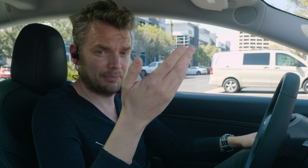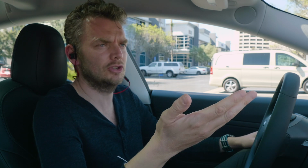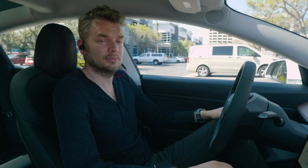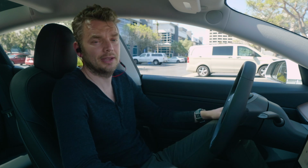The other thing, particularly if you've got a family, is that performance model on performance suspension and 22-inch rims. 21s. The right 21s. Apologise. 21-inch rims. The ride quality suffers, and it's pretty noticeable around town. Teslas don't have the best ride quality generally, but it's particularly bad in the Y.